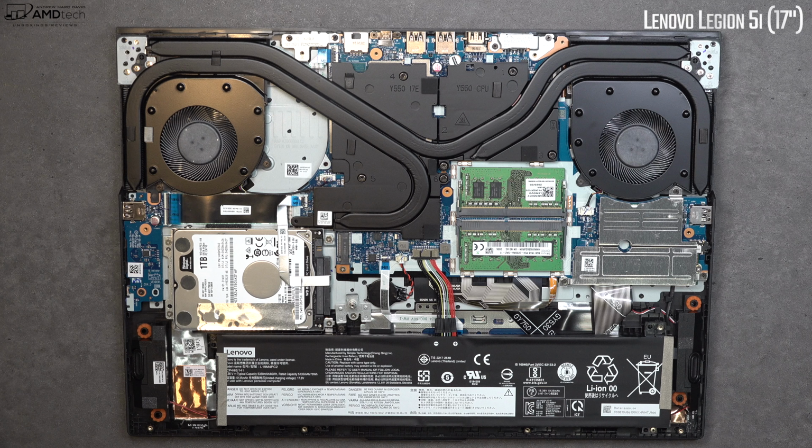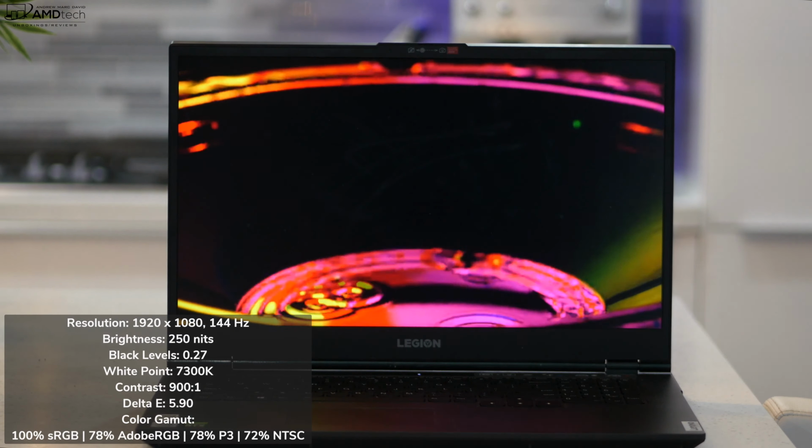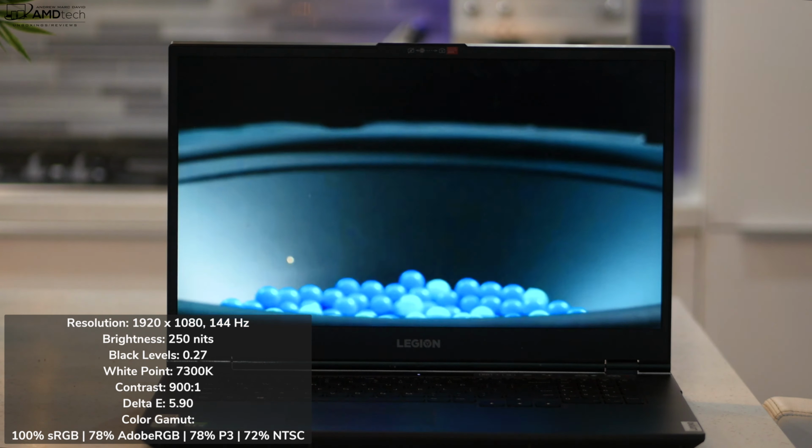Now, as far as wireless is concerned, it has Wi-Fi 6, so that's good. Worked well, good range, good uploads, good downloads, and it also has Bluetooth 5.0, all working well on that front. And while inside, you'll notice it has an 80 watt-hour battery. Okay, let's talk about the display. Now, I have the 144 Hz version, which is much better for gaming, of course. The higher refresh rate will give you better gaming experience.